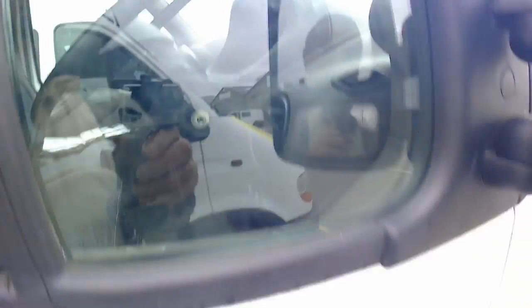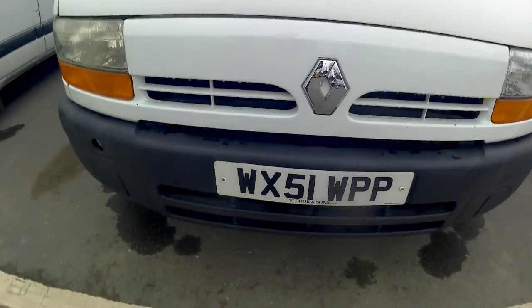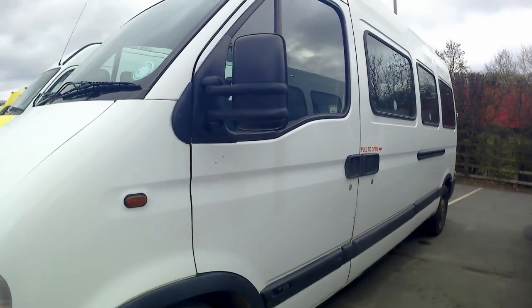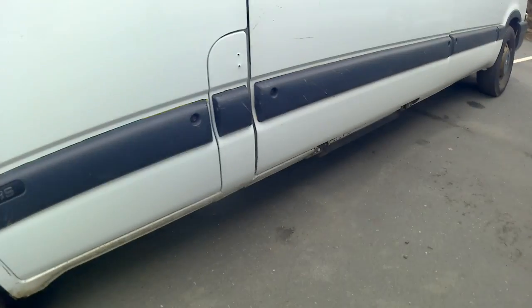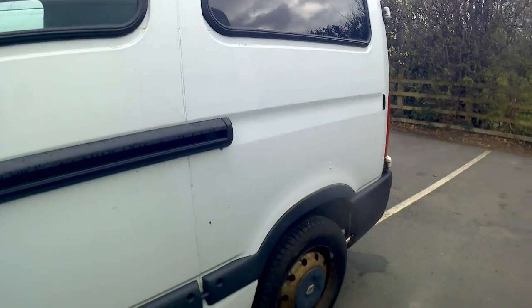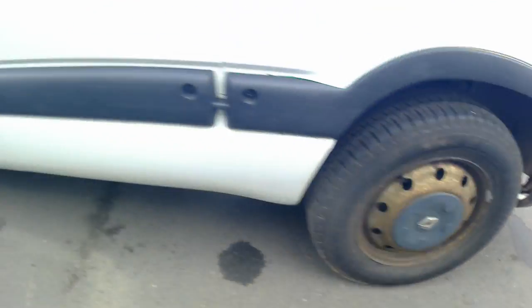All the service history on the seat by the looks. Seat looks quite worn. But again, you can't see the mileage. Please check the internet for that. 51 plate, I think they go by the last digits. There's no dents or bangs on this side. Step underneath, looks like an electric step. Yeah, St. John's ambulance written all over it. Looks like a new tyre on there.